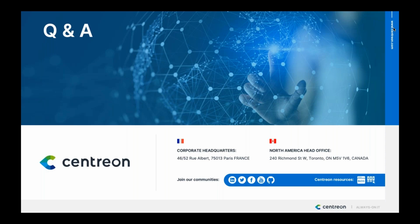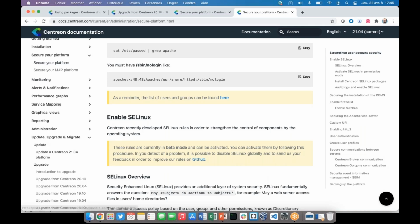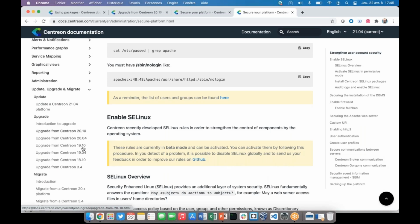A question maybe for Laurent. Can you update a platform from 19.10 directly to 21.04? Of course, yes, you can. In the documentation, you have a procedure to upgrade from Centreon 2.8 to 21.04. So, of course, yes, you have all of it depending on where you are. You have a procedure to migrate to the latest one.